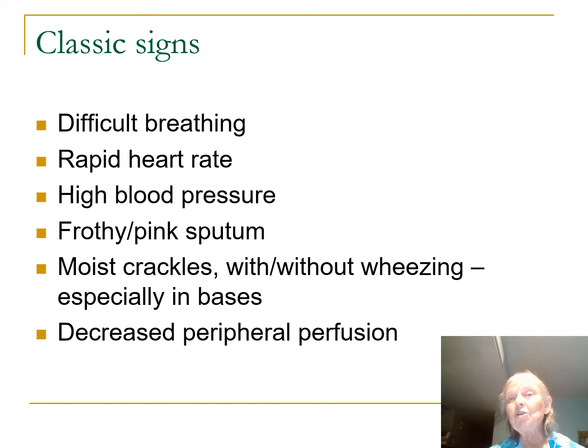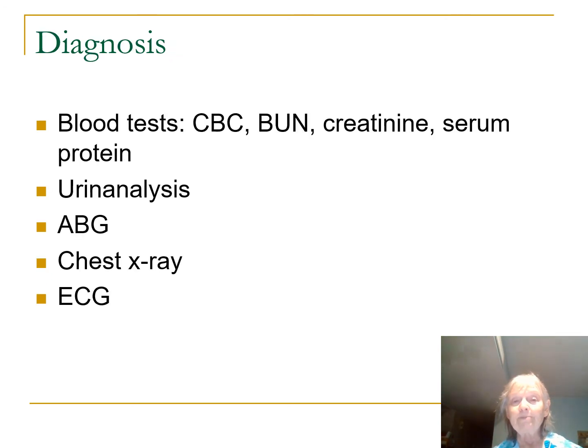Some crackles too. Where do we hear most of these crackles? If the patients are sitting upright, you're going to hear them at the bases. They're late inspiratory crackles, very fine crackles too at that point. So on the side of patient assessment, always make sure you listen to inspiration, expiration, because they're very late inspiratory crackles. And then you're going to have decreased peripheral perfusion because there's nothing to put out.